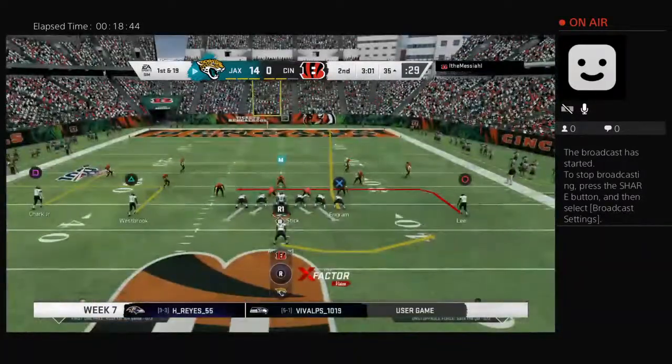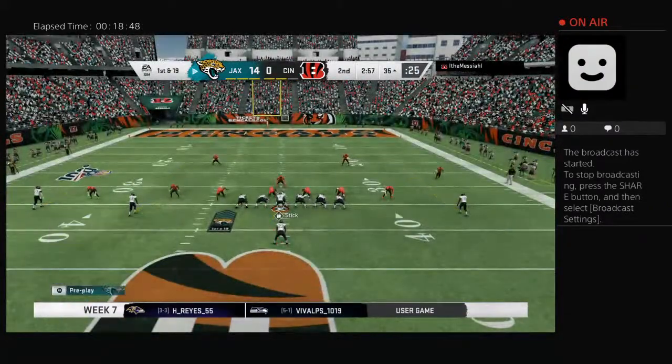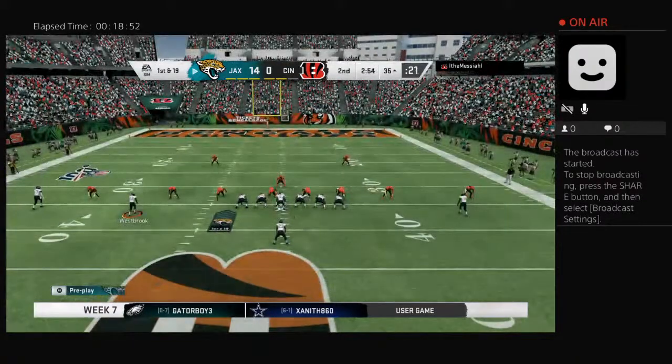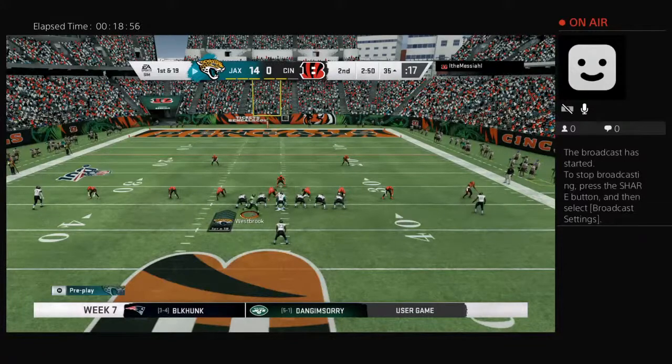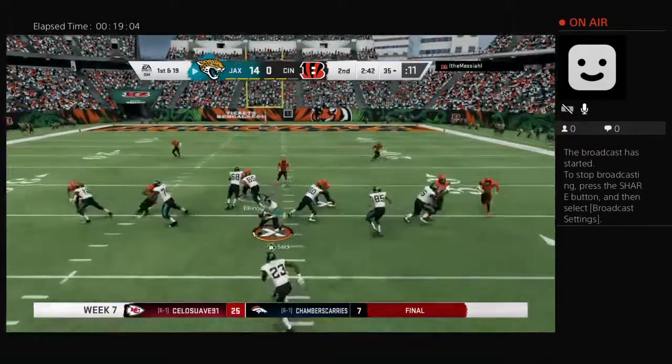Here we go. 18 Gator. It's out of time. It's out of time. 80 weapons. 36. Yo, yo, yo, go, go, go, Jackrabbit, come on. Now. Mike 29, watch the pass.